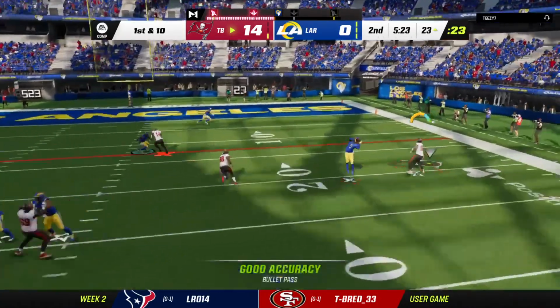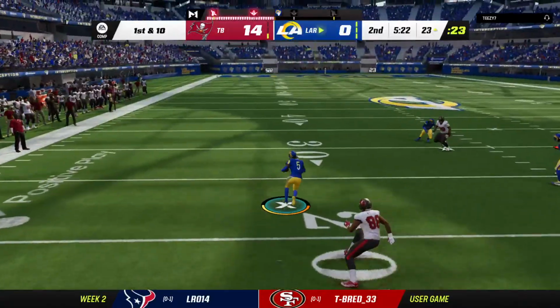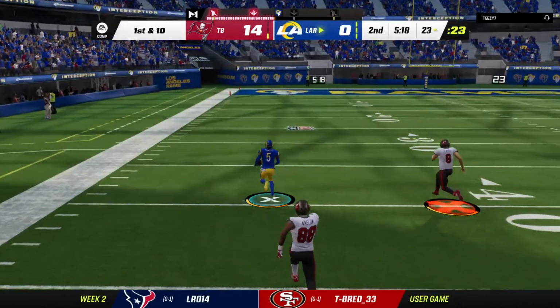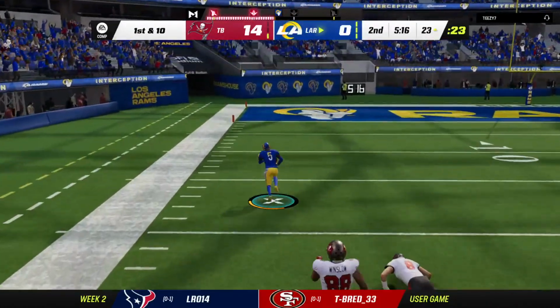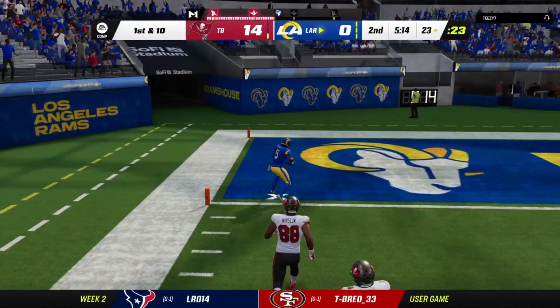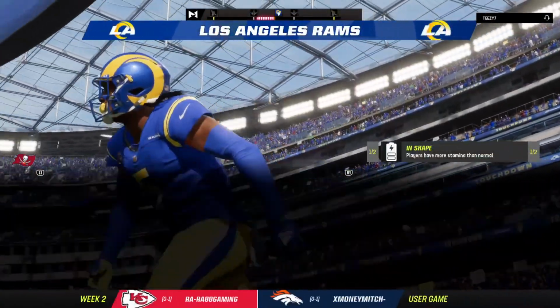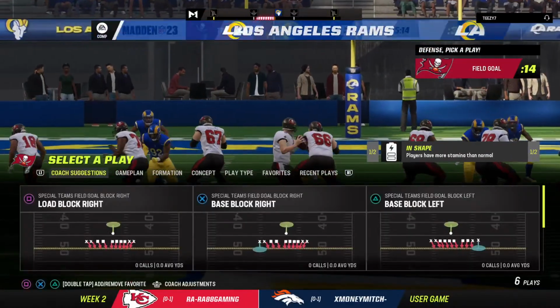Now on 1st down, he'll drop to throw it. Going for Evans, but that pass is intercepted. Picked up by Jalen Ramsey. There he goes, left side. And he will bring it back. It's an interception return for a Rams touchdown.